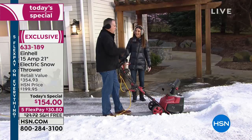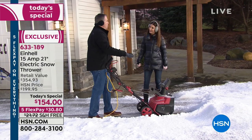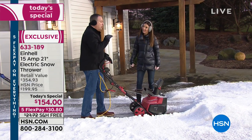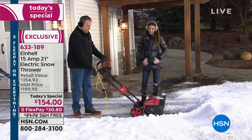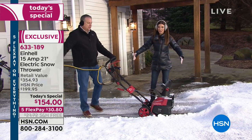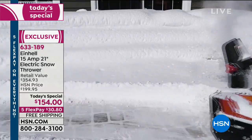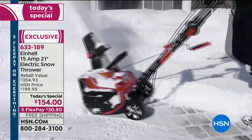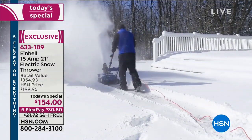No, and you can see whether I go into the big drift, I just take a little bit and carve away at it. This snow could be a foot deep, okay, and I can still go through on a single pass. That's what that 15-amp power does for you. And I like the wide path, 21 inches, so you're not going back and forth. No, it's not like you're going back and forth 100 times just to clear a few inches in here and there. So it makes a huge difference when you clear that bigger path. You get done faster, back in the house.